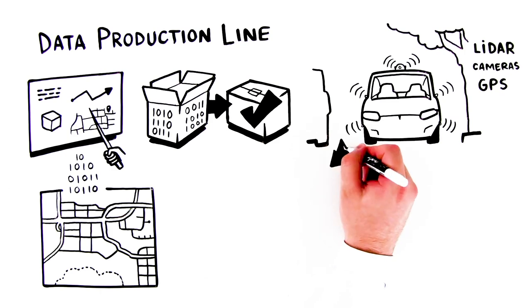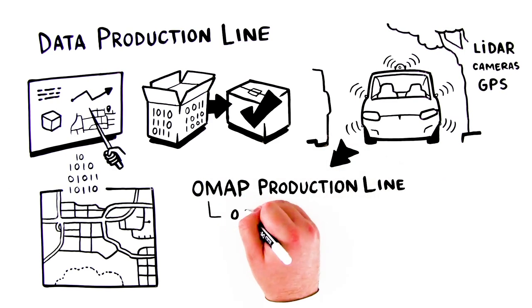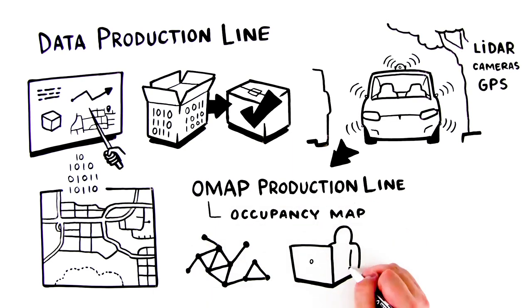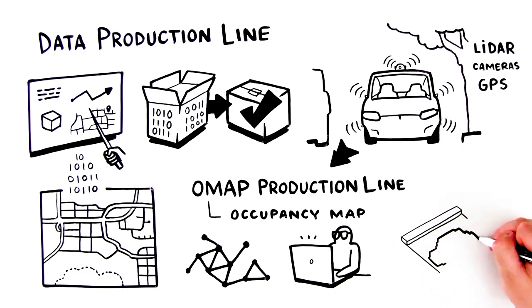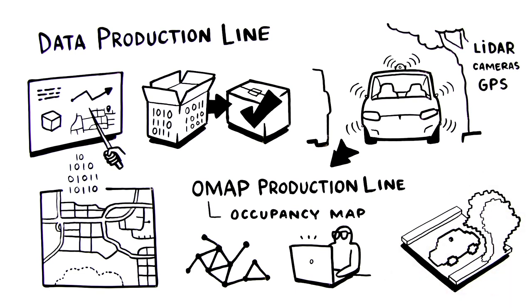Next, the validated sensor data is sent to the OMAP production line. OMAP stands for Occupancy Map. Here's where we use patented optimization algorithms and a human touch to transform sensor data into a centimeter-level, accurate 3D voxel reconstruction of the environment.